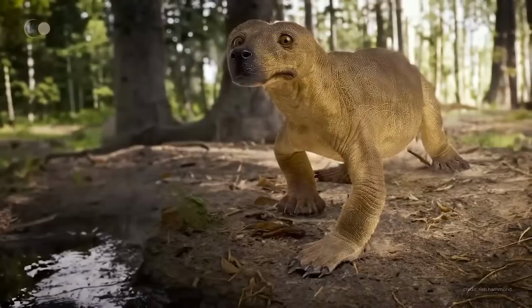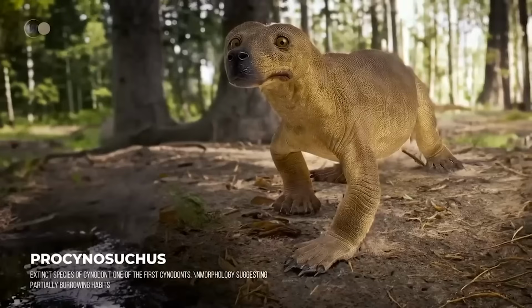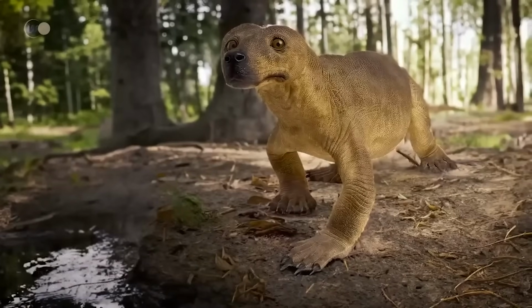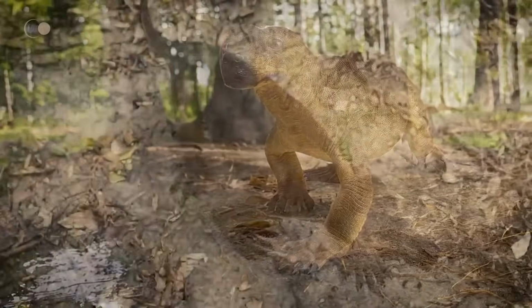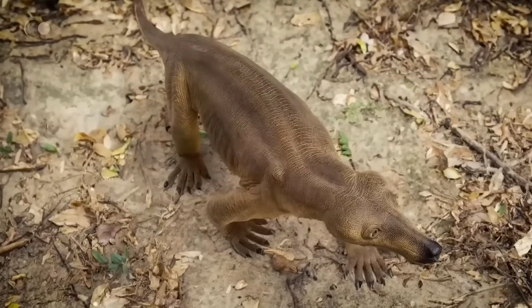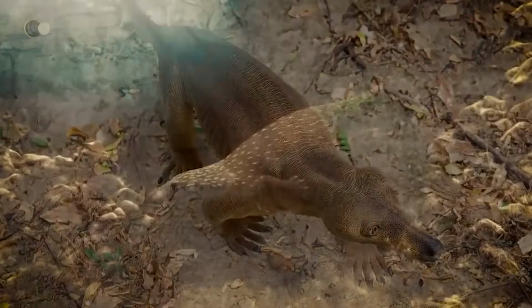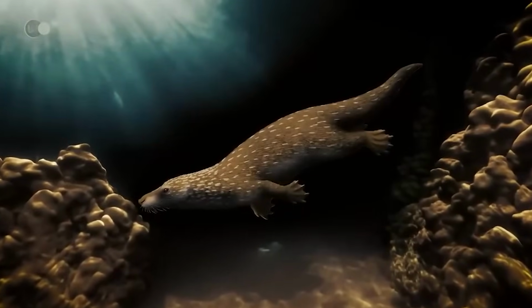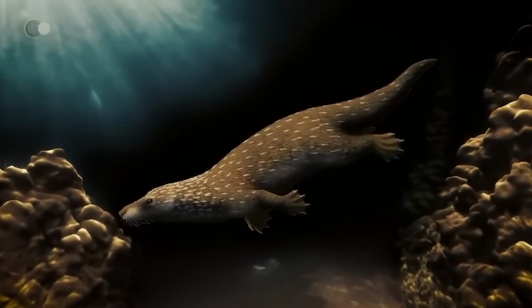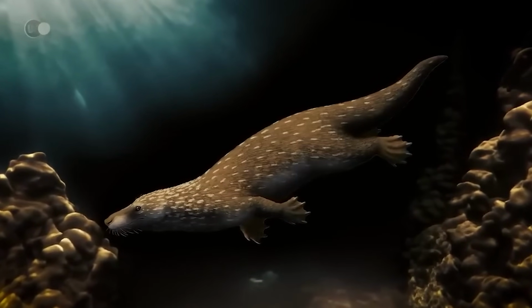Procynosuchus is a semi-aquatic cynodont, as was Moschops. Measuring around 60 centimeters or 25 inches long, it appears to have the body of a crocodile and the head of a dog. It has a long tail, flat feet, and a long rounded head. In the water, it is perfectly at ease. Like an eel, it wriggles to swim. Its tail acts as a propeller in the water and is a great asset for gaining speed.